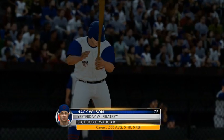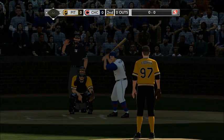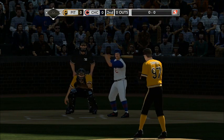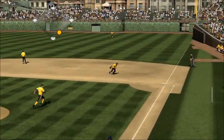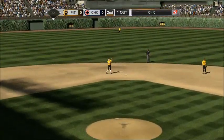Glad you're with us this afternoon. Some fans bundled up in their jackets, a little chilly. Liner between first and second. And out number one as he steps on the base.